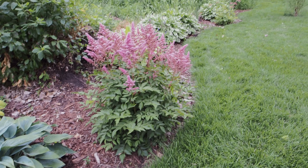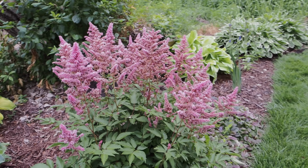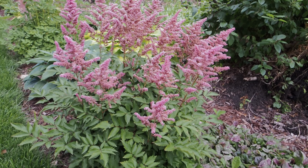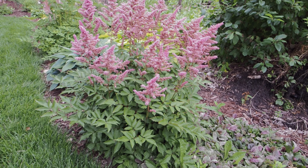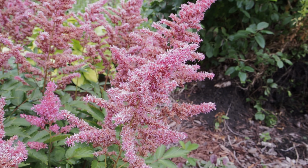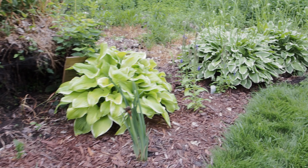And this is another, I believe, Rhythm and Blues. As you can see, this one's on its way out. So this is what it looks like when it starts to just be done for the year. It's sad. It just goes way too fast. It still looks good, but it'll get brown in the next week. It's starting to on the bottom there. It's just not as vibrant anymore. I love those Astilbes, though.